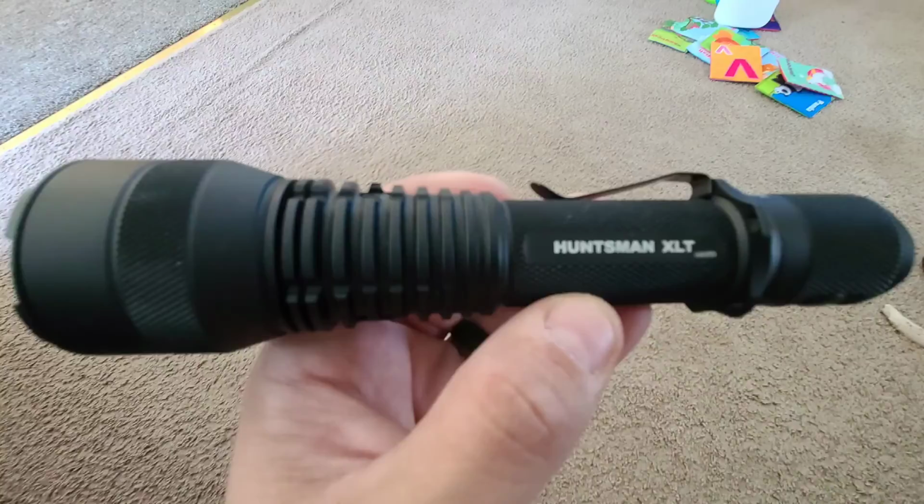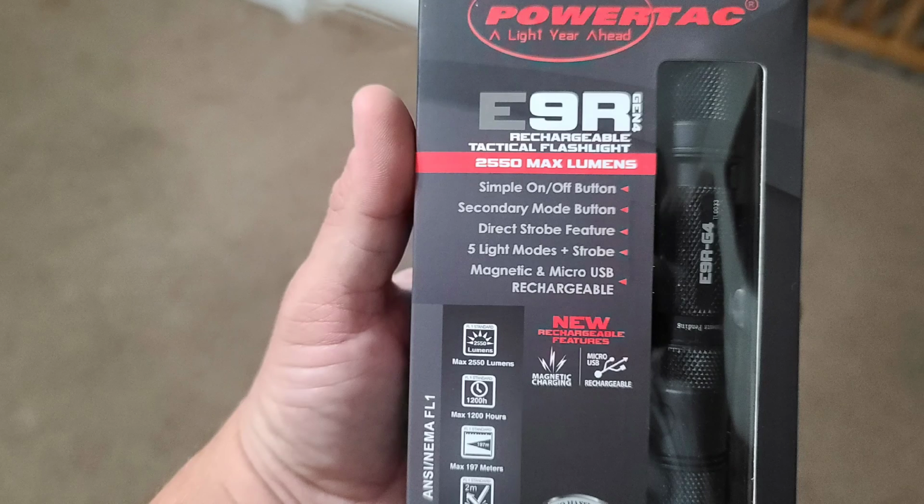The M5 is already a great flashlight. The fact that this is even brighter makes it that much better. So I'm going to compare just these two. I'm not going to compare it versus the other flashlights. And honestly, none of us care about the low settings on this.